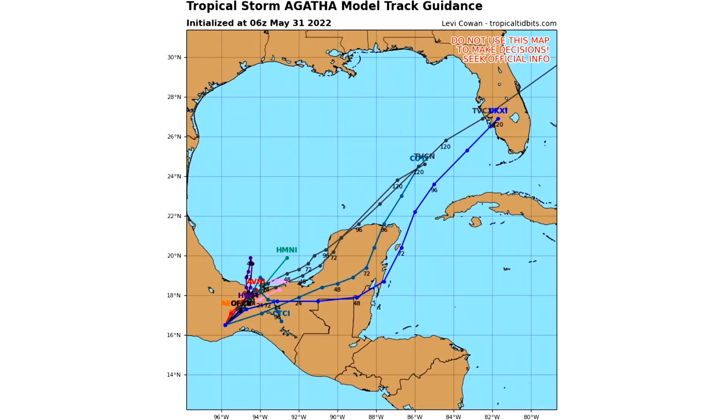Here's some more spaghetti model guidance. This is a different source, but this is all individual different models. And you can see there still is a couple here that take it over water, but there's also a few that take it way, way through Mexico and into the Yucatan Peninsula, and then eventually hitting Florida here. But the general consensus is that every single one of these has it hitting Florida there, basically, except for these ones that are too short range. But these ones that are long range actually do have this one hitting the state of Florida, which is certainly worth noting.